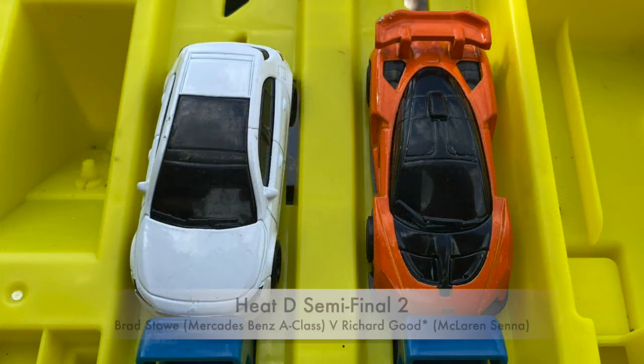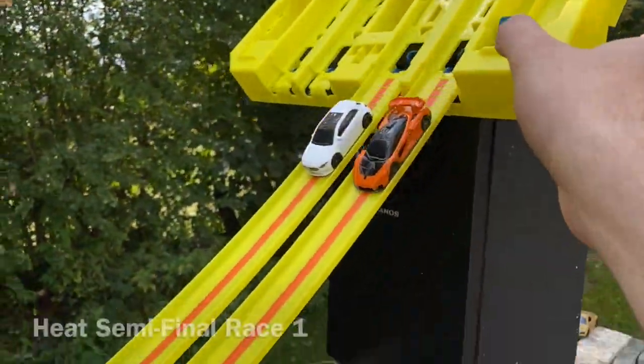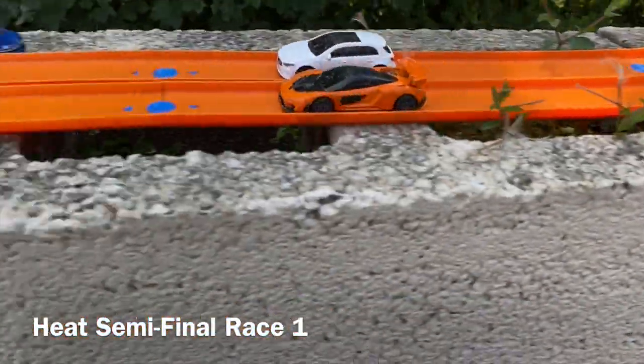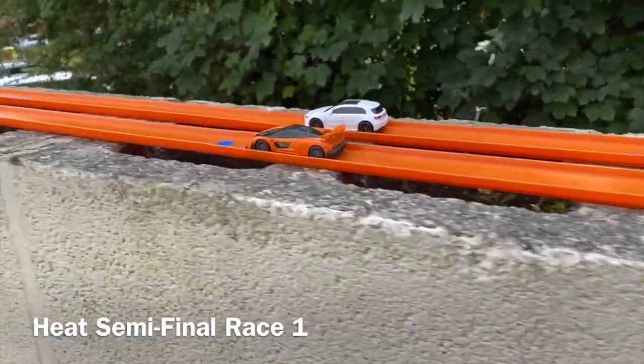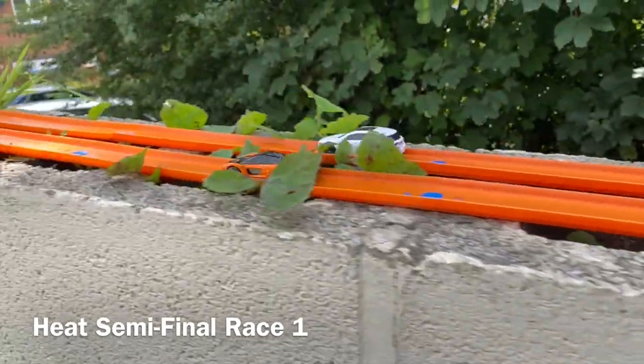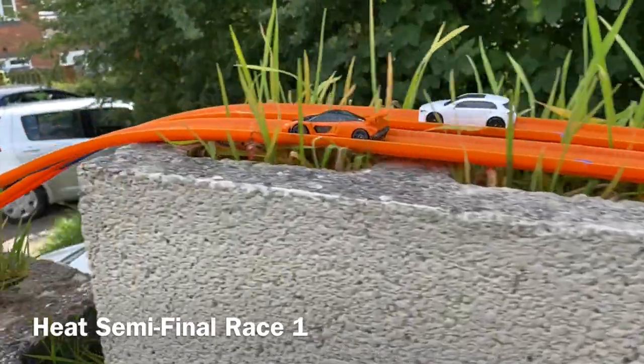We expected better. Brad Stowe now in the Mercedes Benz A-Class versus Richard Good in the McLaren Senna. Can't call it. That performance that Richard Good gave against the Koenigsegg, fantastic. And Brad Stowe was lucky to get past his teammate in the heat. But as you can see, they are both neck and neck. Richard Good getting the speed boost.